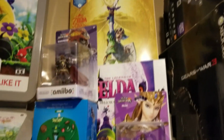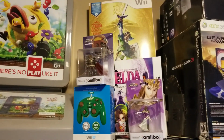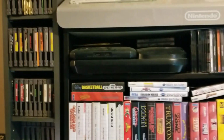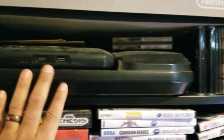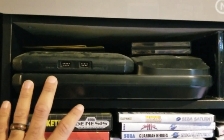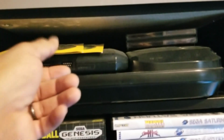Up here is my Zelda stuff. I used to have my Zelda collection up here. Thinned it out and moved it to the other side of the room, but this was the leftovers. Let's go over here. This is my dirty Genesis with my 32X. Got this when I traded one of my Amiibo displays. I got another one, so yeah, obviously you probably seen that at the beginning of the video, but I'll highlight that a little bit more later.